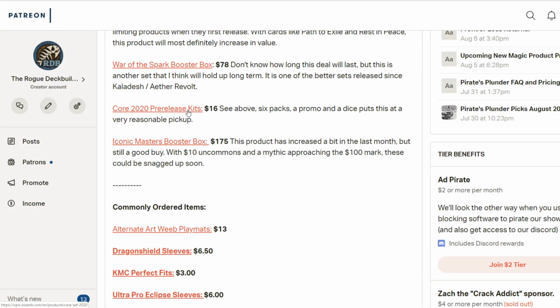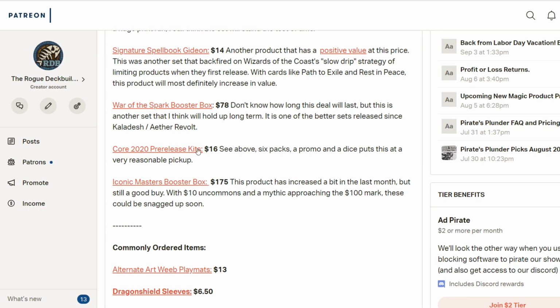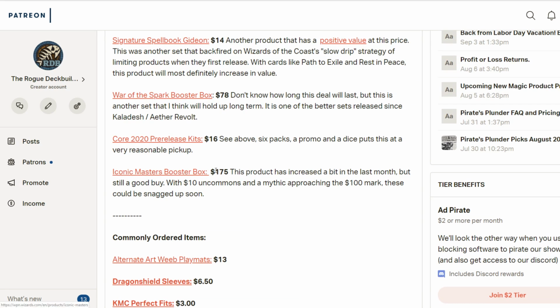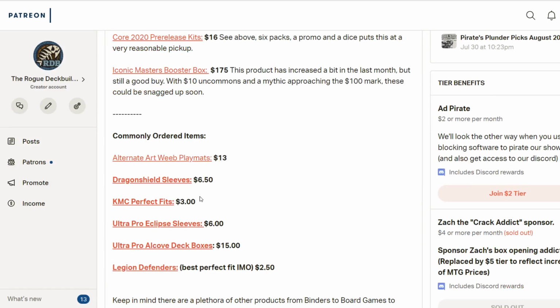These are fun to crack. This is a decent little price and whatnot. So these probably are temporary, though. I don't know how much stock I have. I already have a patron that wants a ton of them. So for what it's worth, think about picking up these Core 2020 pre-release kits sooner rather than later.